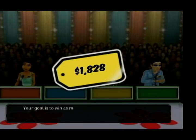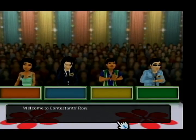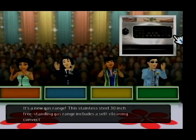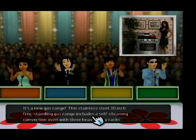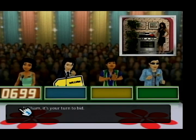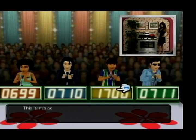Your goal is to win as much money and fabulous prizes as you can before getting three strikes. Welcome to Contestants Row. Here is the item. It's a new gas range. This stainless steel 30-inch freestanding gas range includes a self-cleaning convection oven with three heavy-duty racks. It's your turn to bid. The actual retail price is?